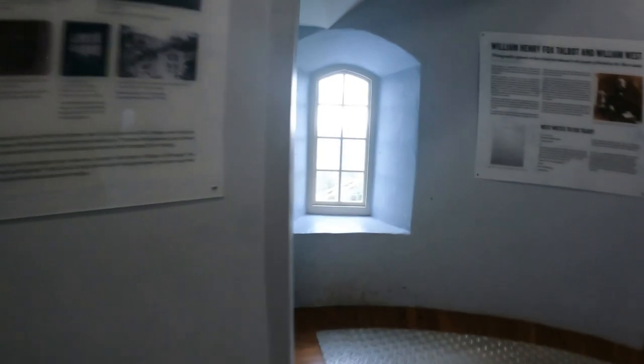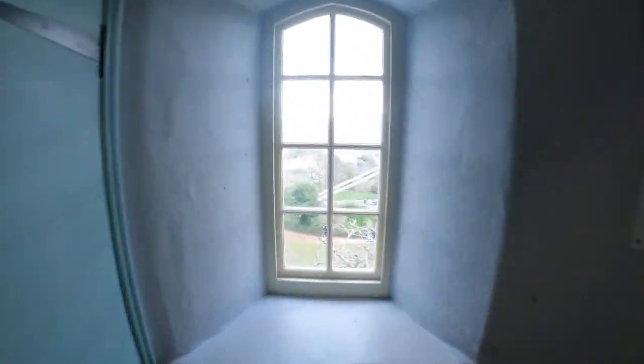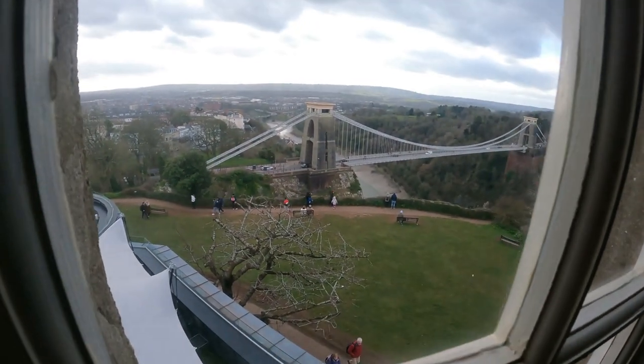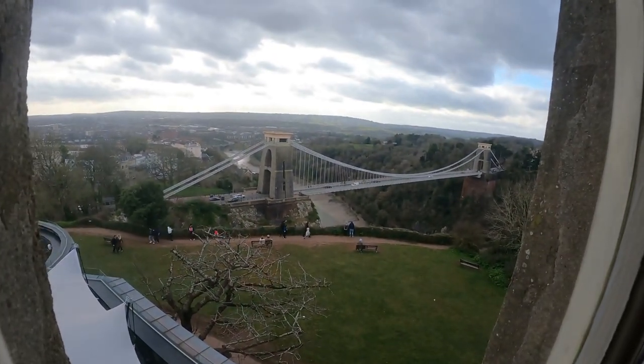Well, that's that, the observatory. Lovely. Oh, we'll have a look in here. Oh, the photograph room. Ooh, what's this? At the window. So what's at the window? What a view. Look at that, stunning view. Again.